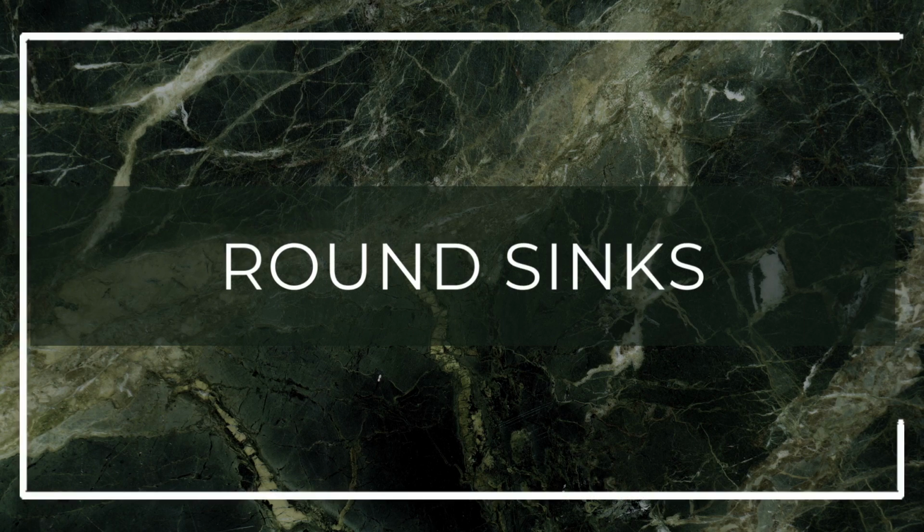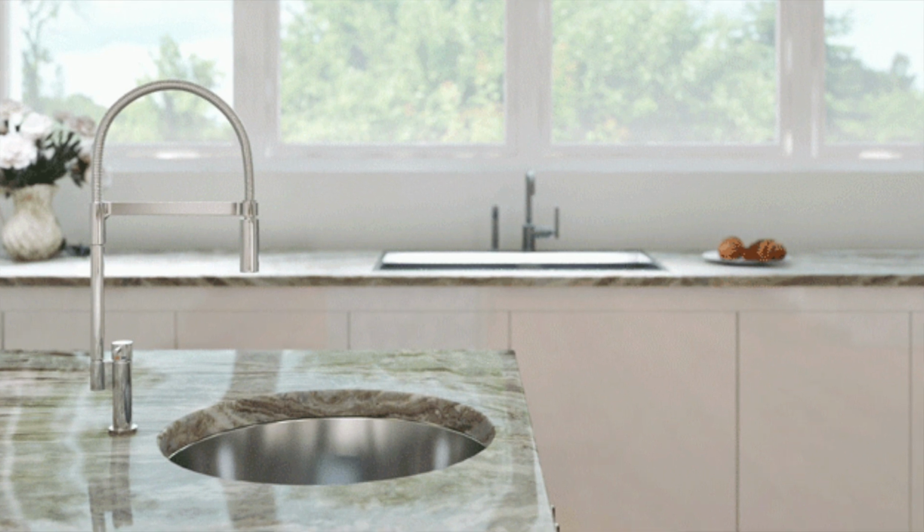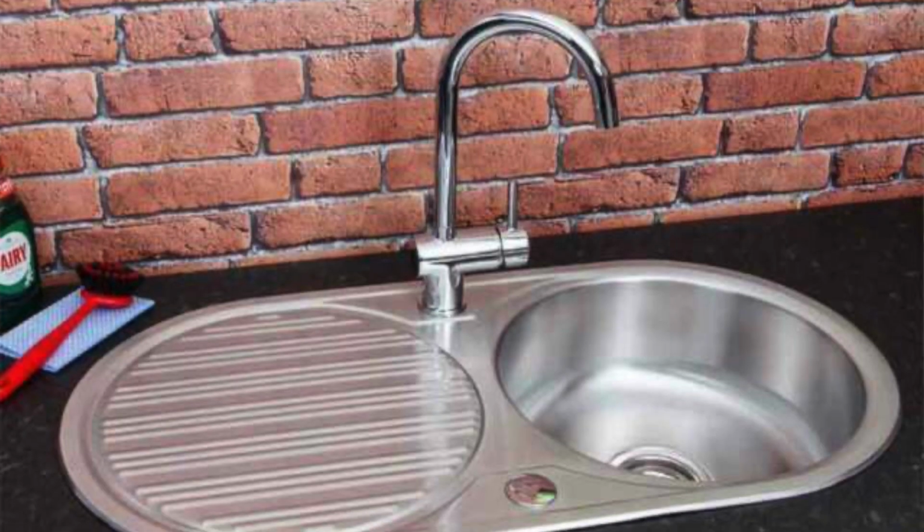First up, round sinks. You know, they still sell these. These are still a thing that you can buy. If it's a separate small prep sink or a coffee station sink with a boiling water tap, I get it. That makes sense, that's fine. I can understand that, sort of. But if it's your main sink, if it's your only sink, that's just not practical.